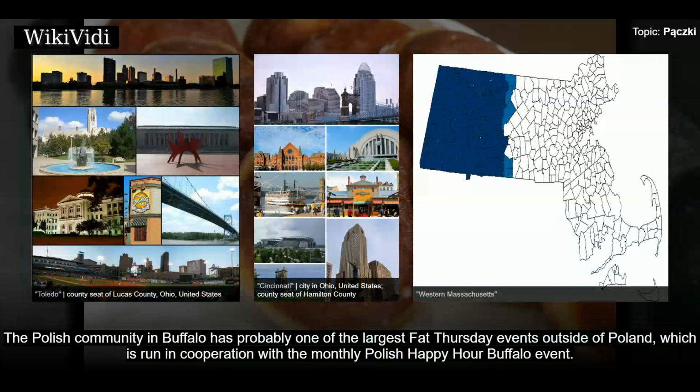The Polish community in Buffalo has probably one of the largest Fat Thursday events outside of Poland, which is run in cooperation with the monthly Polish Happy Hour Buffalo event.